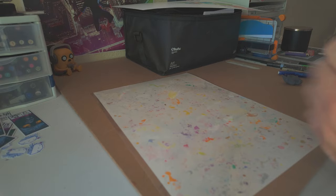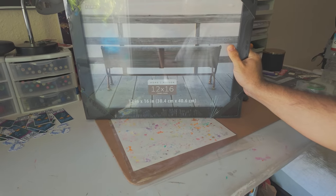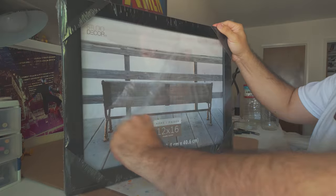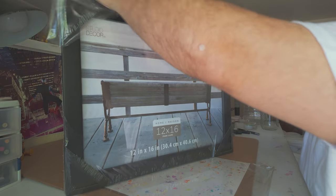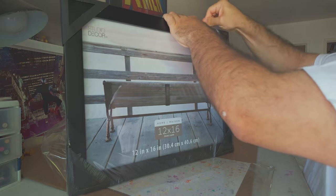All right, okay, so I got a 12 by 16. I don't know if you can even see that. A 12 by 16. The print is 11 by 14, and it's because I wanted a little bit of wiggle room. Nobody told me picture frames are expensive. This picture frame was like $60. Why do they cost so much money nowadays?